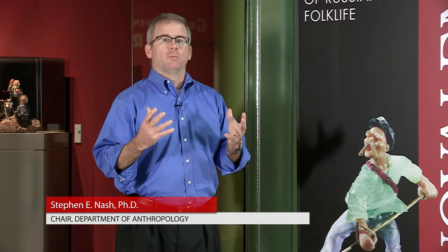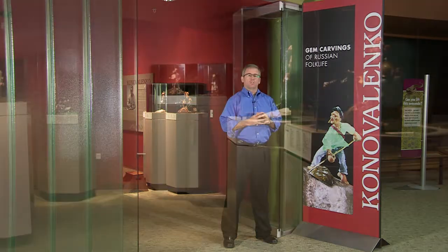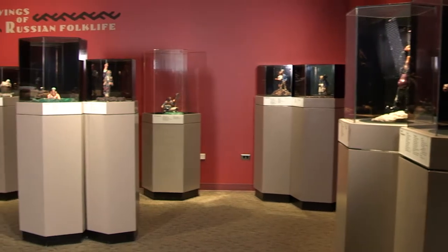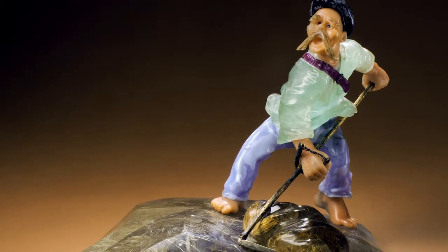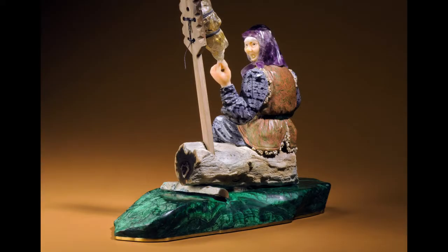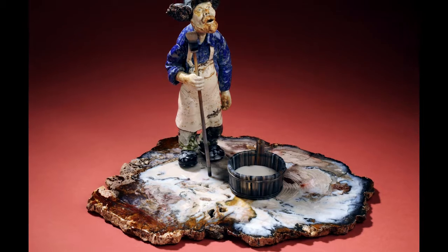I began working here at the Denver Museum of Nature and Science in 2006. As I walked the museum to learn more about this dynamic and exciting place, I stumbled upon this exhibition, Konovalenko, Gem Carvings of Russian Folklife. I walked in and was immediately struck by these fascinating pieces of art. Their splendor, their color, their beauty, their technical sophistication. I began to wonder, who was the artist, Vasily Konovalenko? After many years, I now have some answers. So let's go inside and take a look.